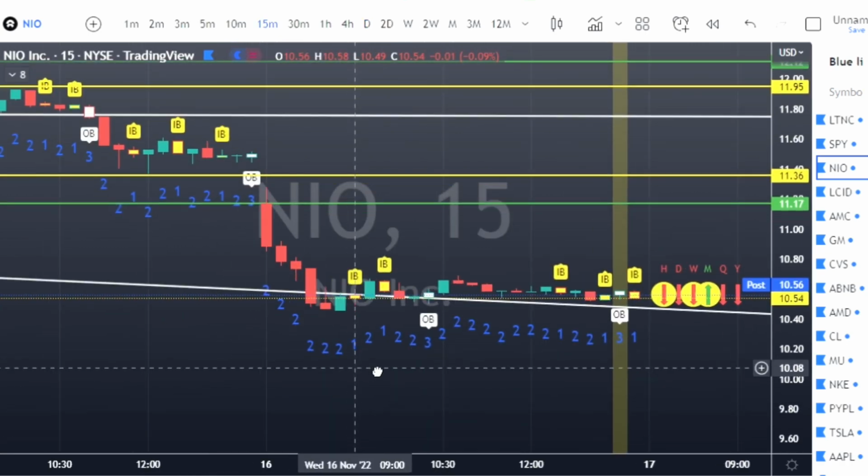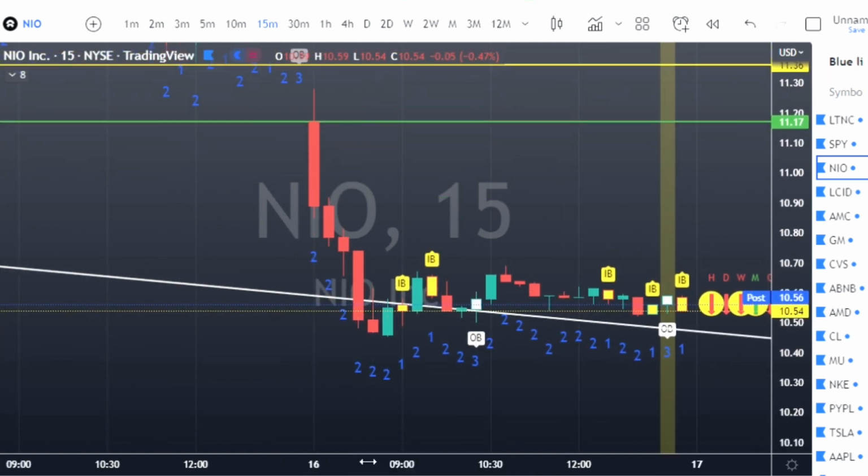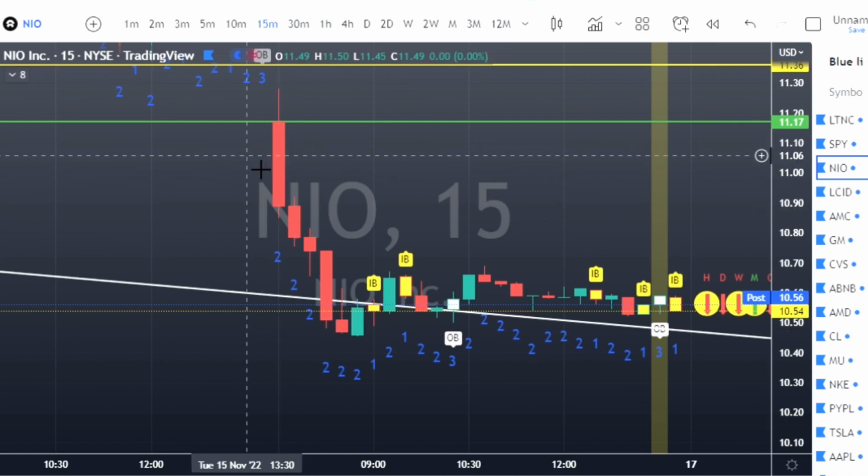So we look for the setups on the 15 now. What happens is, this is the first 15-minute bar of the day on Neo.